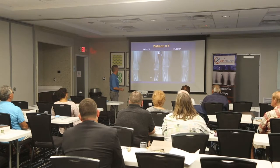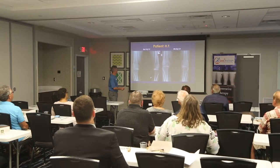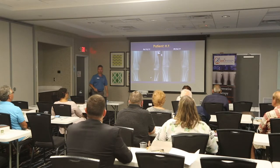His knees were just horrible. So we did that in June. Here is his x-rays from September. Look, see the space coming back in between his joints? Look at that. He's ground down, smashed bone on bone there. See it grown back? Over here too. Look how much straighter his legs are now too.